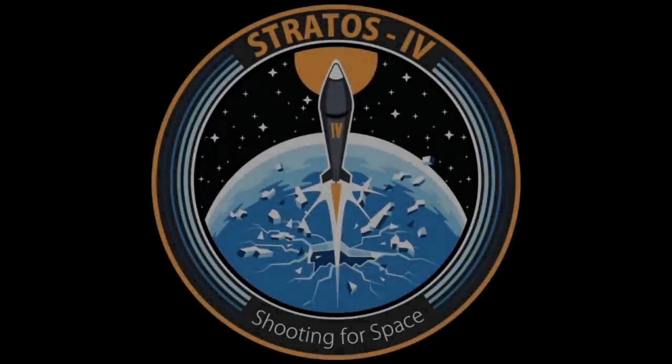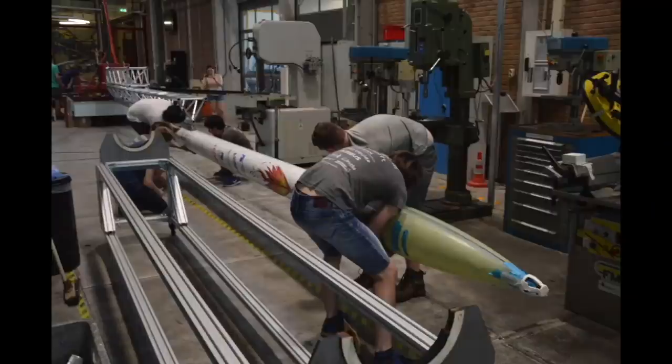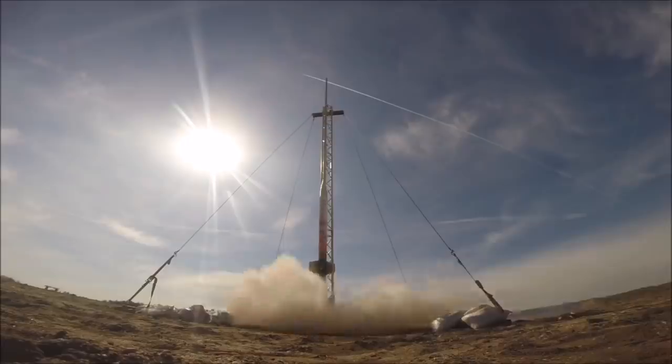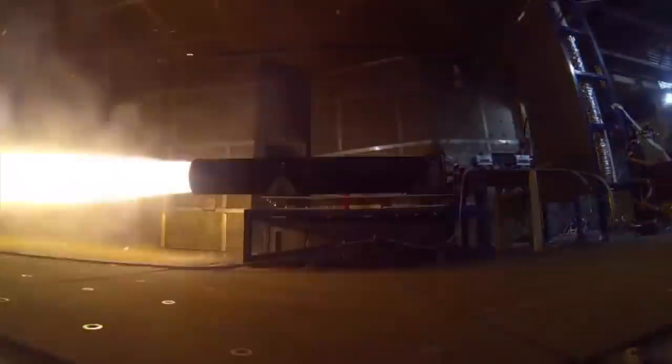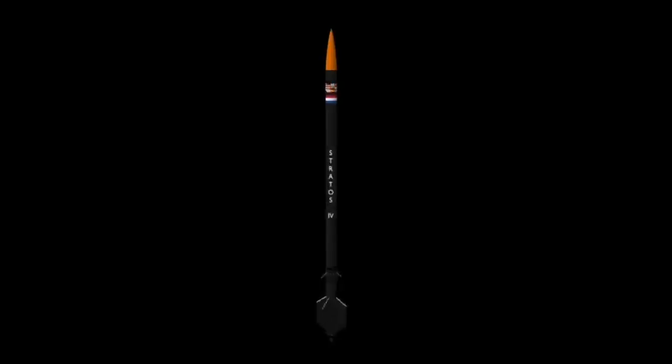The other team is the Stratos team, and these guys have been actually trying to get me to come over for a very, very long time. They have been going for really high altitudes. Right now they're working on Stratos 4, and it is a very ambitious program. Run out of the University of Delft, the Stratos 4 is supposed to cross the Kármán line at 100 kilometers. This uses a hybrid propulsion system using a nitrous oxide oxidizer, and the fuel mixture is paraffin, sorbitol, and aluminium.